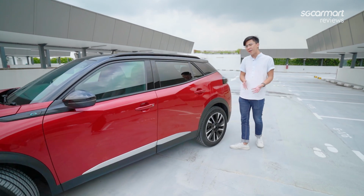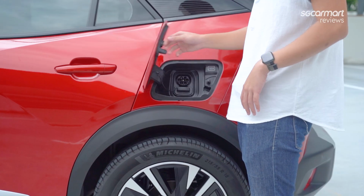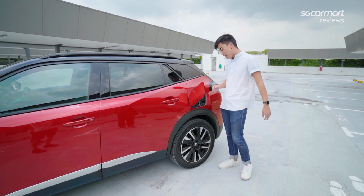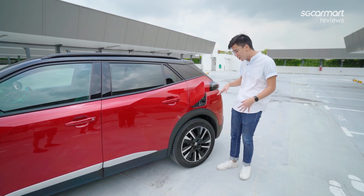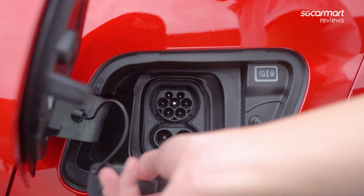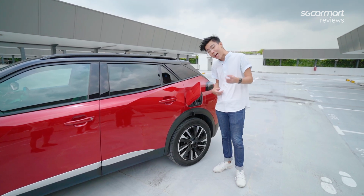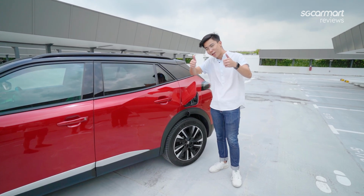Of course, this being based on the petrol variant, where the fuel cap used to be, it's now replaced by the charging port. One interesting thing is that while it does support AC/DC charging, the Type 2 port actually doesn't come with a cap, and only the bottom one does. So you have one less dangly thing to have around when you're charging your car. And I don't know about you, I'm all in support of less dangly things. Let's check out the interior of the car.